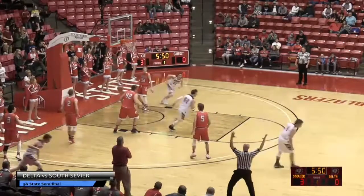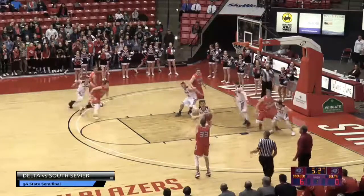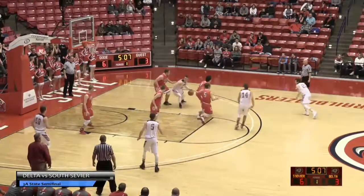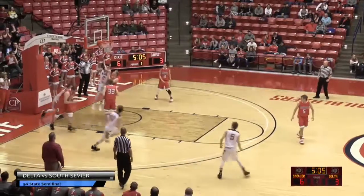Absolutely. You can see them on the replays here. They're raining threes from all over the floor. Delta got a little bit out of sync there late in the half because they got into a little bit of foul trouble. Roundy had to leave. Derek Smith had to leave, and they just couldn't find the basket. And South Sevier kind of stepped on the gas a little bit there late.